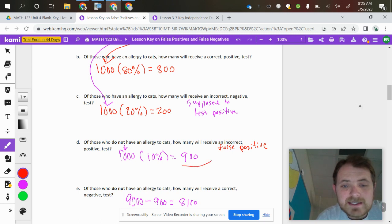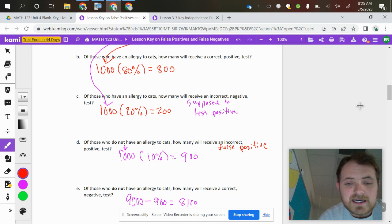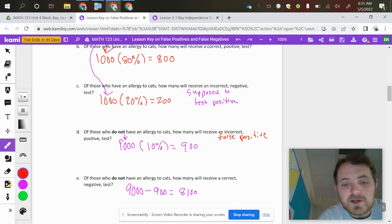If we know that 900 received an incorrect positive test, we can just subtract 900 from the 9,000 and get 8,100. You could have also done a multiplication there, but this also works as well.